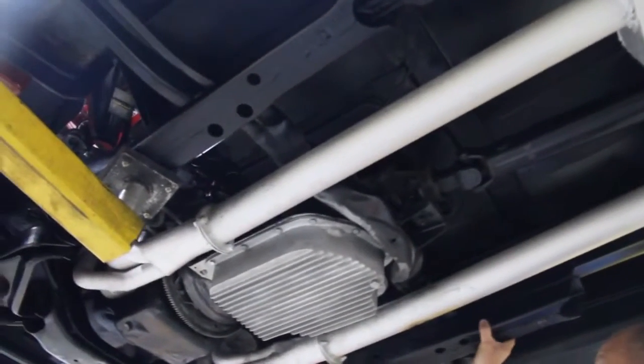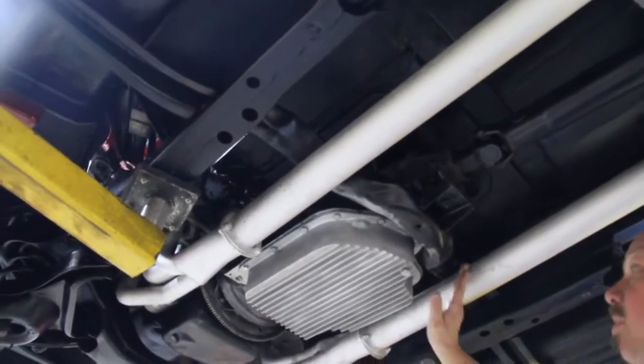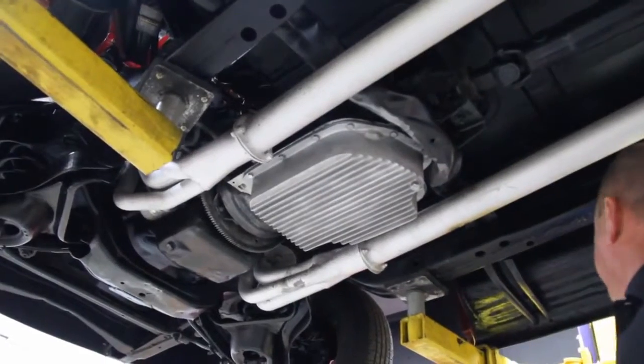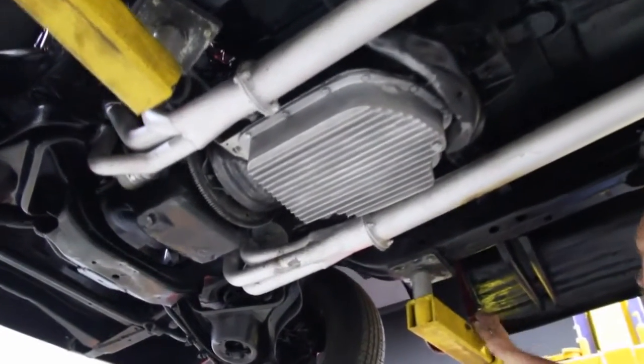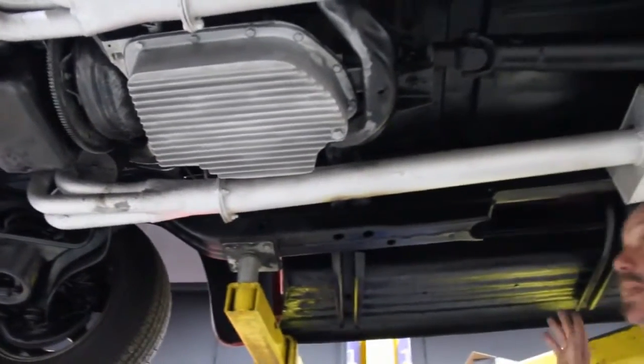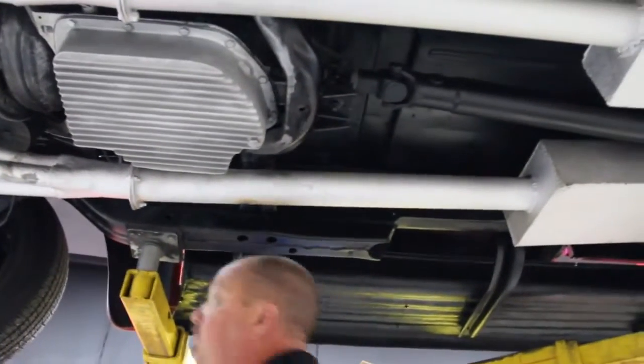Working our way forward here, you can see that it's a GMA body, front suspension. Got a turbo 400 trans in this thing. Now the running boards on this thing are fiberglass, and the front fenders are fiberglass, and the rear fenders are fiberglass, but the truck body itself is steel.